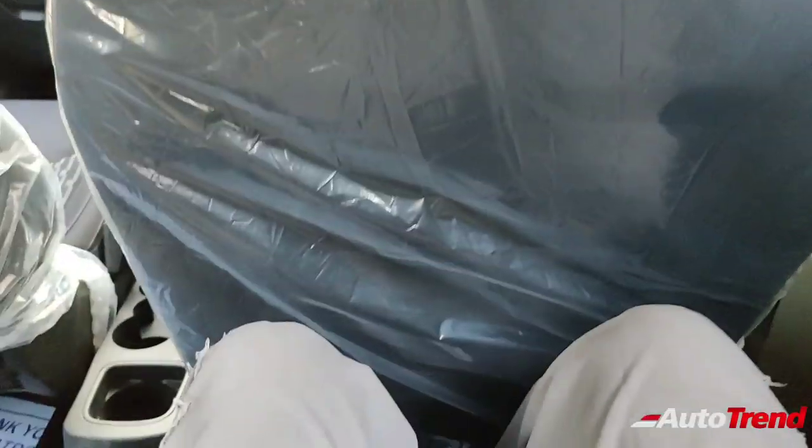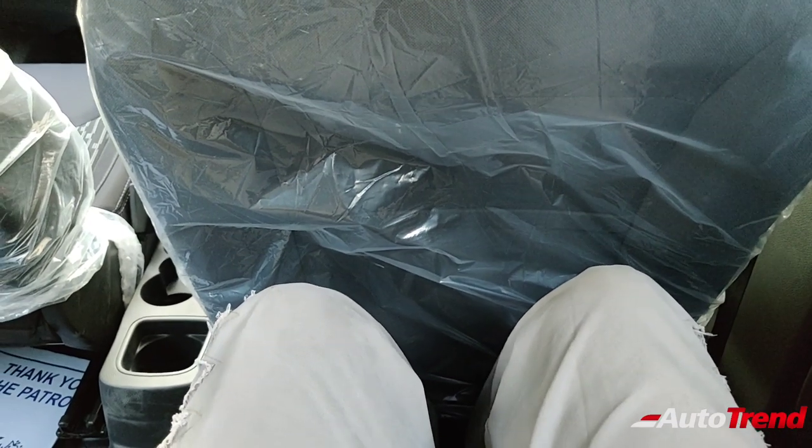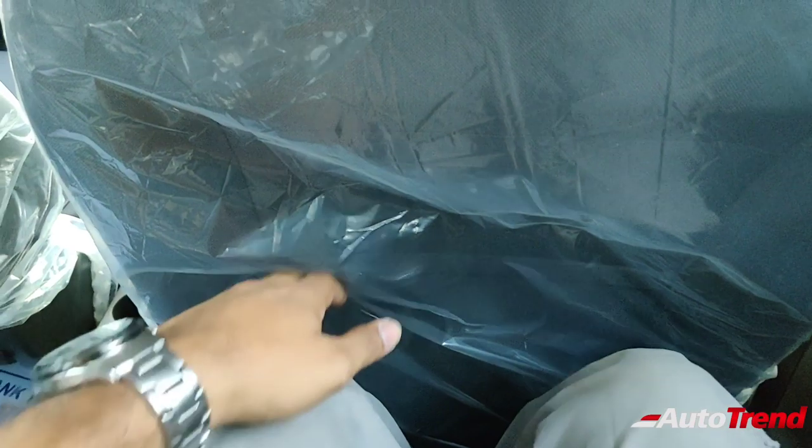It's really good. Talking about rear seats, the space has always been decent and adequately good in the Figo as well as the Freestyle and the Aspire.